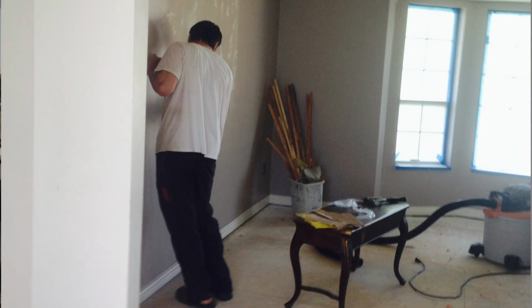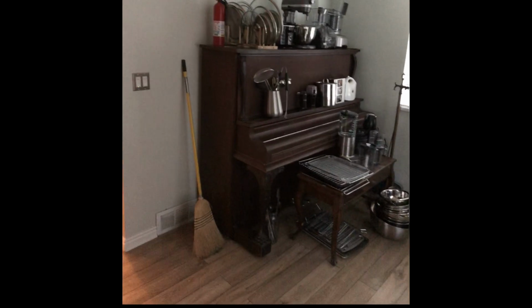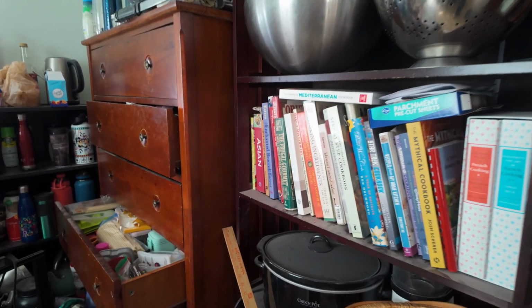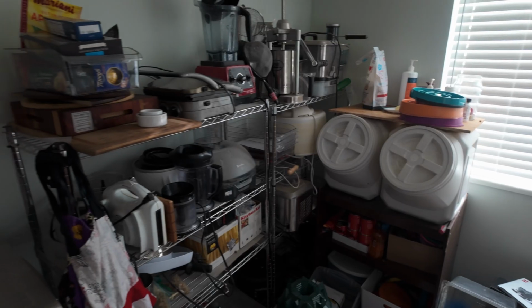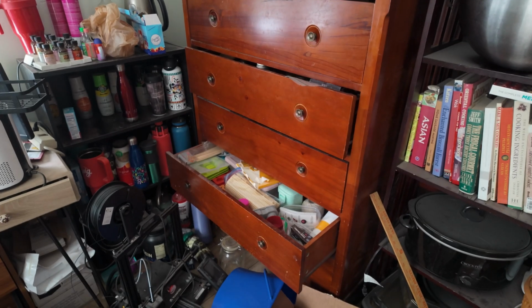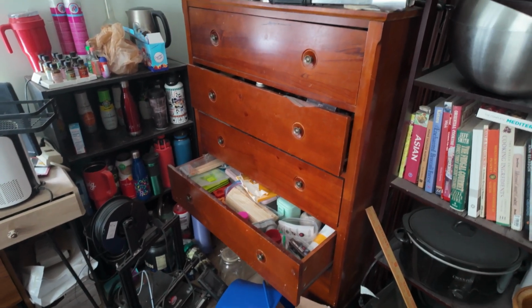So over time, this room has evolved, or maybe unraveled. The piano started collecting stuff when the computer stage ended. The bookshelves in here, one of them just started holding appliances and cookbooks. Just one, but then there were two, and then three, and then I even brought in a dresser to hold more stuff, and suddenly we had a full-blown kitchen extension.